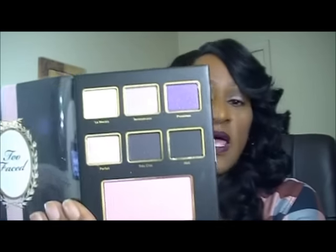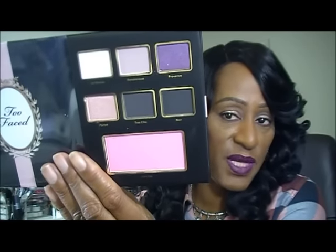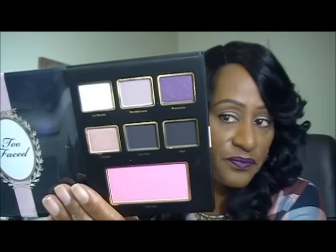So basically, if you found one palette that you preferred more, you could keep that one for yourself and gift the other 2. And these would make great stocking stuffers. So I'm going to quickly show you what's inside of the black one. In the black you have 6 eyeshadows and 1 blush. And you have a nice, really pretty pinky blush in there.